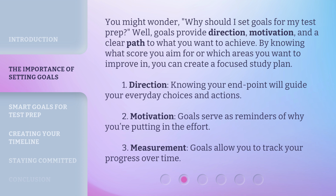You might wonder, why should I set goals for my test prep? Well, goals provide direction, motivation, and a clear path to what you want to achieve. By knowing what score you aim for or which areas you want to improve in, you can create a focused study plan. 1. Direction. Knowing your endpoint will guide your everyday choices and actions.